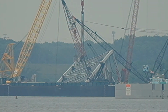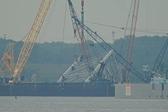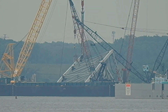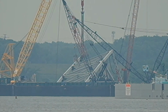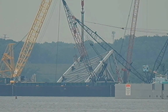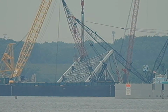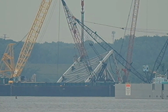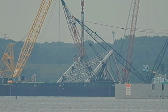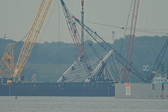Bows down. I think that's one of the crawler cranes on the backside that you may be seeing there.